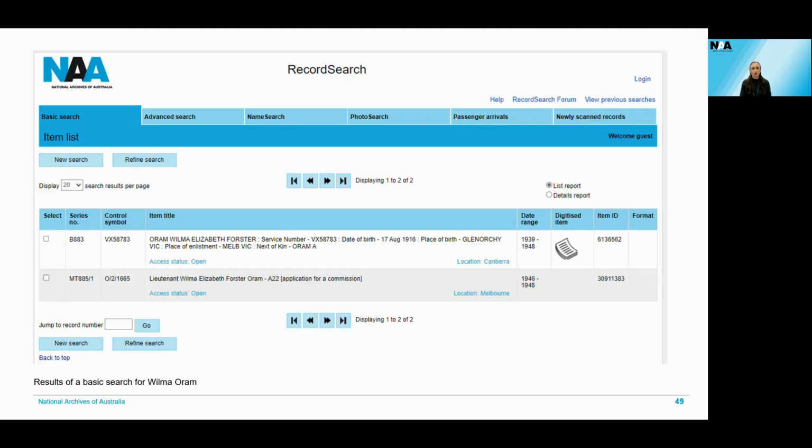So it's come up with two results. The first is from series B883, and it's a World War II Army service record. You may also find there are other records about your person of interest. In this case, there is a second file about Wilma, which from the title appears to be an application for an Army commission.